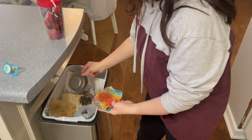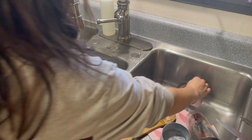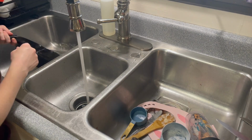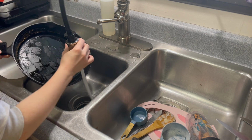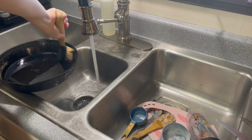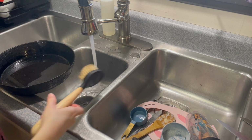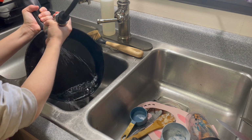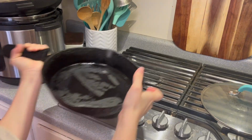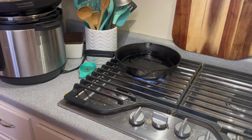I love to use cast iron skillets for a lot of things, and one of my favorite ways is to sear and cook meat. It just gives it a much better flavor than a regular skillet, but it can make it difficult to clean if you don't rinse it right away after you finish cooking. So I did let it soak for a while, which is a big no-no that most people would say who are avid cast iron users.